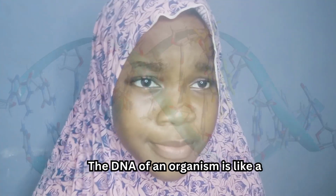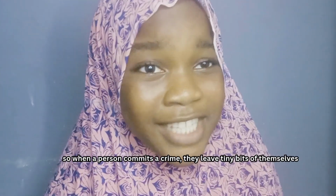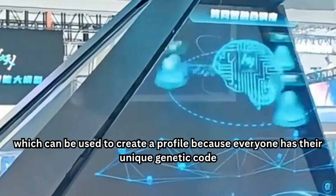The DNA of an organism is like a blueprint. It carries our genetic codes for all skin cells. So when a person commits a crime, they leave tiny bits of themselves, which can be used to create a profile because everyone has their unique genetic code.